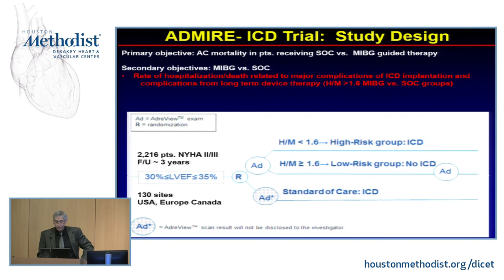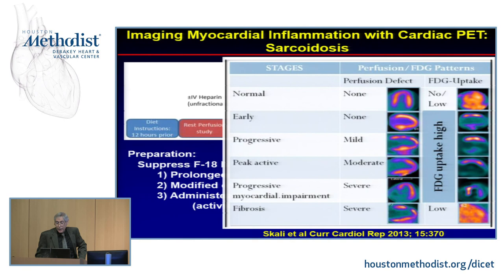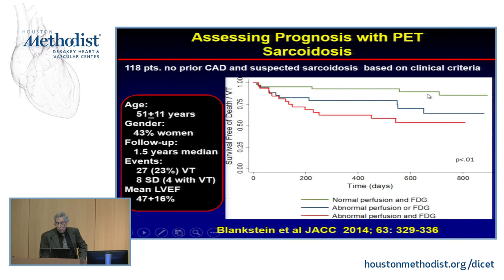Finally, I'd like to just spend one more minute talking about other uses of PET. One is in sarcoidosis. Depending on the type of abnormality you get, either none or severe in terms of perfusion, or no uptake versus high uptake in terms of FDG uptake in the myocardium, you can predict outcome. And again, this is some data looking at normal perfusion and normal FDG or no uptake versus abnormal perfusion and very high FDG uptake in terms of sarcoid.